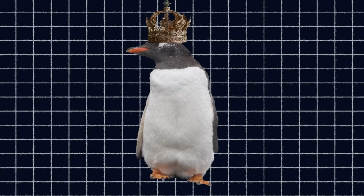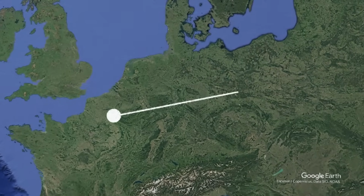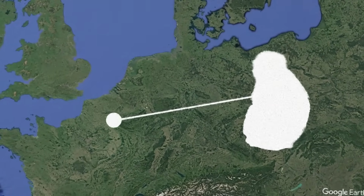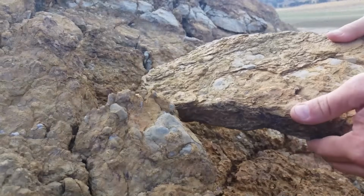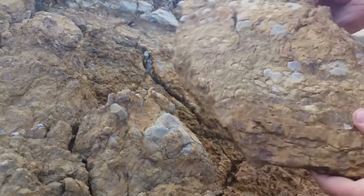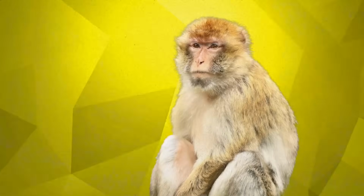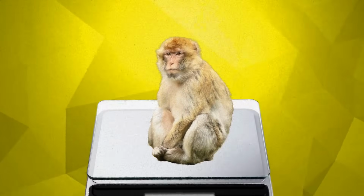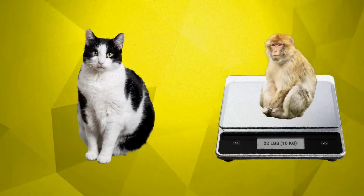Now, let's move on from massive creatures to something much smaller. Meet B. manfredschmidti, a great ape that lived around 12 million years ago in what is now Germany. This creature is very special, as it's the tiniest great ape ever discovered. And when I say tiny, I really mean it. These ancient animals only weighed about 22 pounds. They were basically no bigger than a super chunky cat.